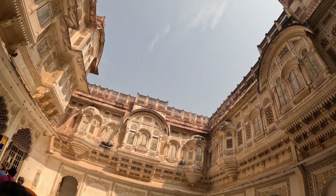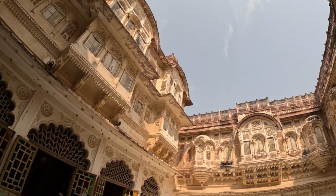Okay, yeah. So at the end of the tour of Mehrangarh Fort here, lots of good impressions. First of all, rich royal history filled with eunuchs and bloodthirst and tents and palanquins and sheesh mahals and colored glass and archways and hallways and view of the blue city.